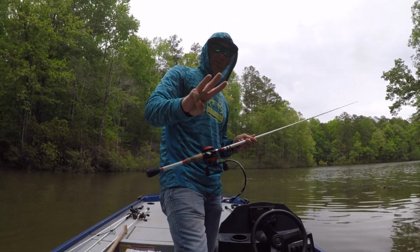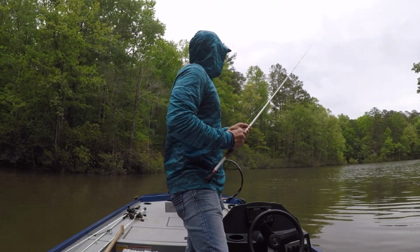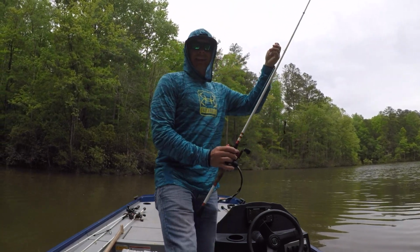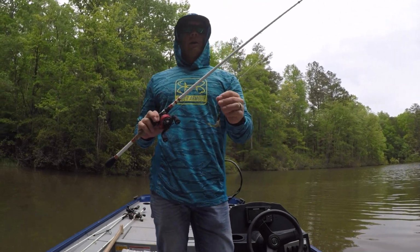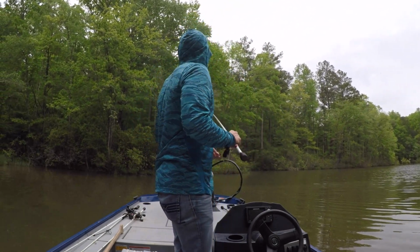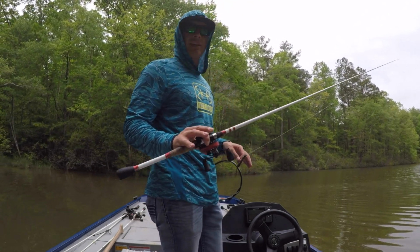So I hooked 3 fish, caught 2 on 3 different baits. So I haven't dialed in anything yet, but I'm going to continue to flip this creature bait around some of this cover. Especially with this water being a little bit dingier than what it typically is.